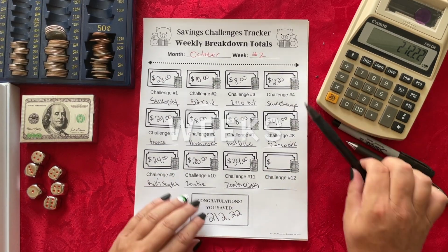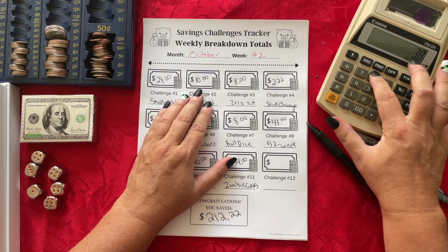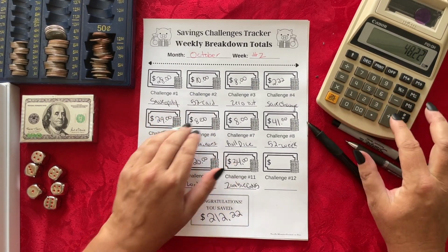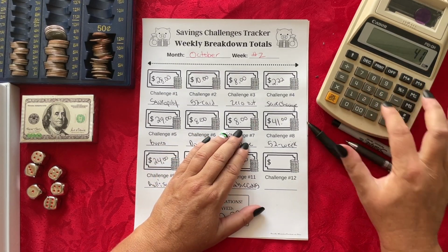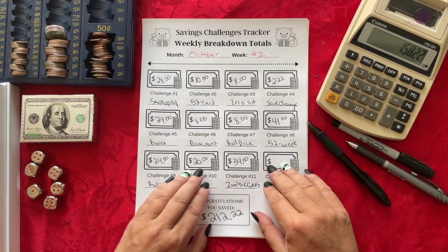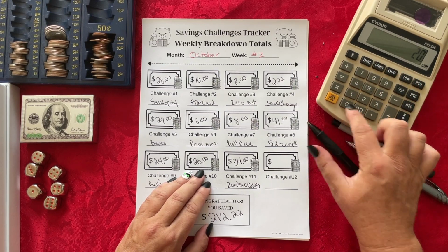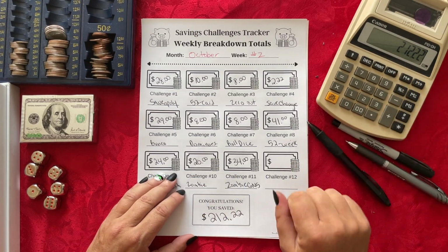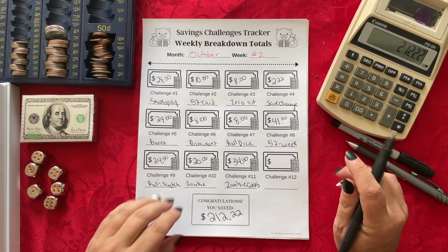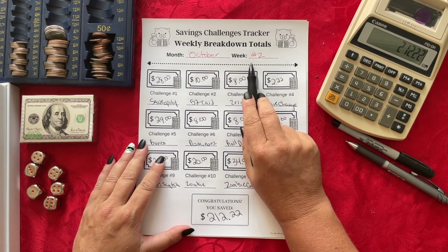Wow. Okay. Let me go ahead and double check one more time, to make sure that I added these up correctly, because sometimes my fingers like to do wonky things, or the calculator likes to do wonky things and add things up incorrectly. So let's see, $20 and then 34. So that's $212.22. All right, perfect.